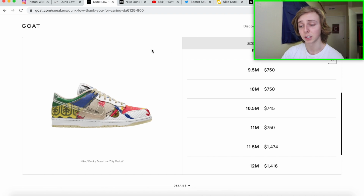So it's kind of my resale estimation, what I think about holding them. I do think it's a good hold. I'd say maybe pick up pairs a couple months after the drop, or if you get it for retail, just save it, just hold it. All shoes go up over time. That's kind of the philosophy or whatever you want to call it.